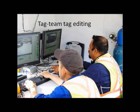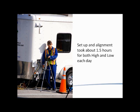Inside the trailer as well, there were staff there to tag edit, and this is to note the license plates as they pass through. Those were manually entered most of the time, so that we could then later match them with ICBC. It seems like a fairly automated process, but it was actually probably more labor intensive than I expected. There's definitely staff required to be on site at all times, and as well, the set up and alignment of the equipment was fairly labor intensive. It took about an hour and a half each day for both the high and low emitters to be set up.